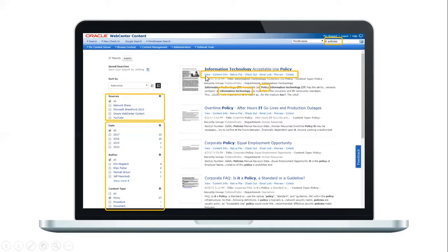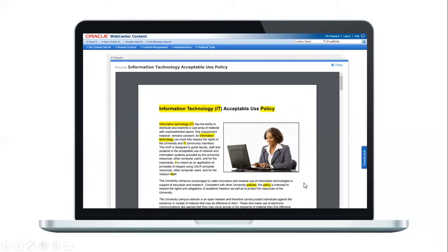The last thing I want to point out here is that all of these actions are contextual. So this document is coming from WebCenter content. So I'm able to see actions related to WebCenter, such as checkout, get native file, send a link by email, and so on. These previews are generated by Mindbreeze, so I can see those across data sources. And if I click on the preview here, it'll open up a PDF. Mindbreeze will create these PDFs for Word documents, Excel files, PowerPoints. It'll also apply this markup to existing PDF files. So you can see right here in the page all the places that the terms that you search for appear within the document itself.